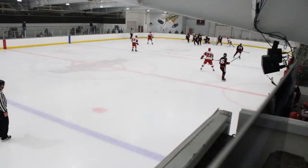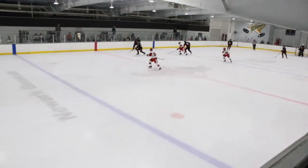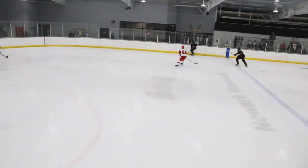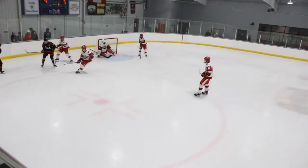Centering pass. Gets tied up. Doesn't make it to the middle. Lewis has got it. Now they're up with speed and numbers. Centering pass. Guy's got a nice look at it, but it goes wide.